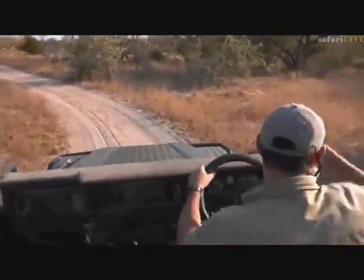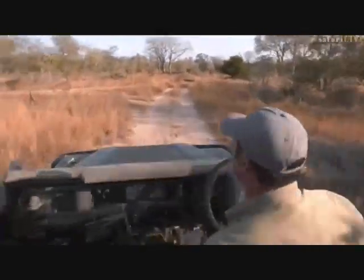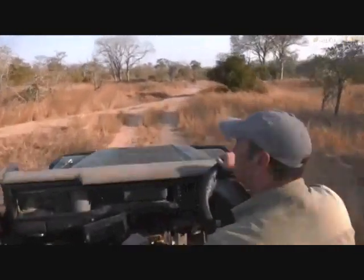Those are the temperatures that we get in winter around here during the day. The evenings do drop quite a lot, but it's not too bad. Not like the rest of South Africa. Some parts of South Africa can get very, very cold.